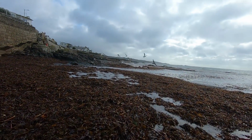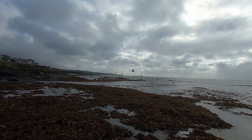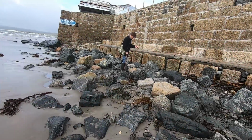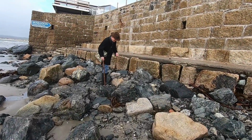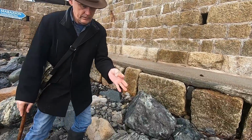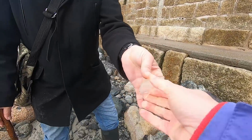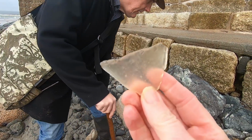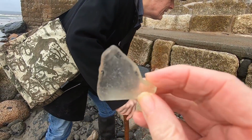Is it another flock of seagulls, or is it the same ones? I think they were just hanging around but keeping a safe distance. Oh, Phil's found something else. Oh, it's a bit of glass. It's off something square, but it's not... Well, it's warm, but not that warm.